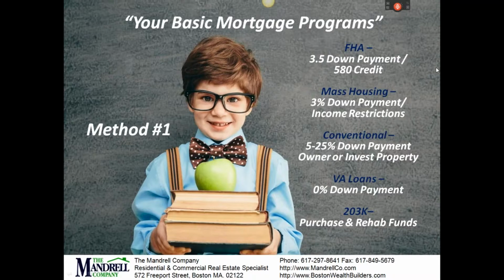In some cases, it may make a lot of sense for you to forego the FHA and put a little bit more down, go 5% down. You can do a conventional mortgage program with 5% down, an owner-occupied conventional program with 5% down. As long as you plan to occupy the residence, you can usually get in.